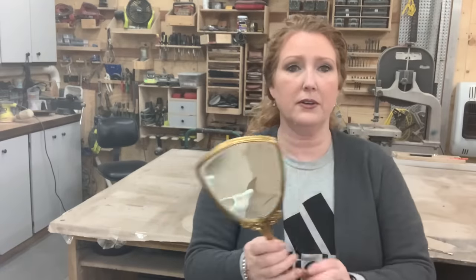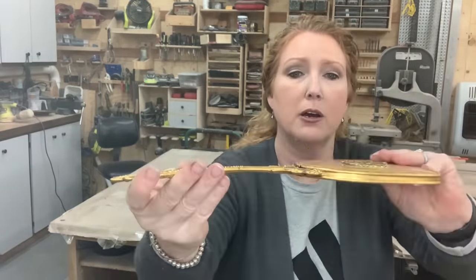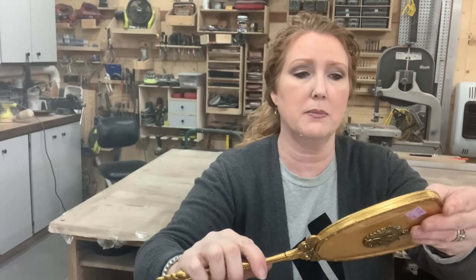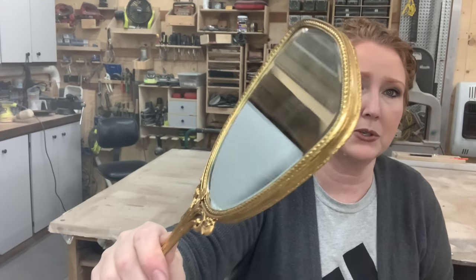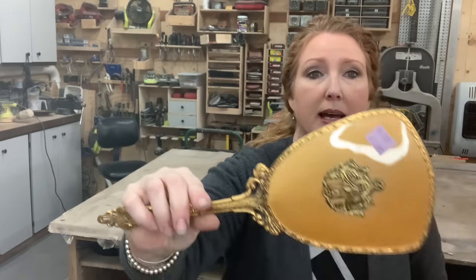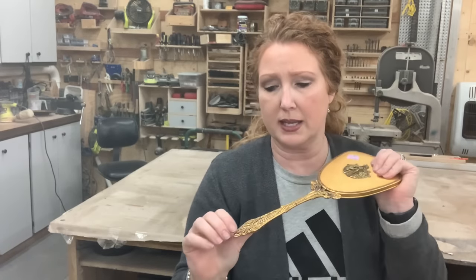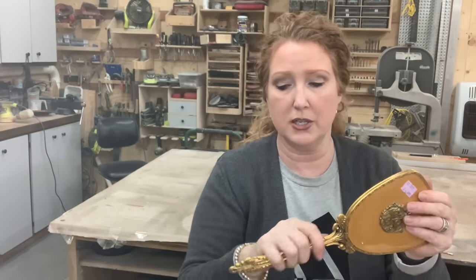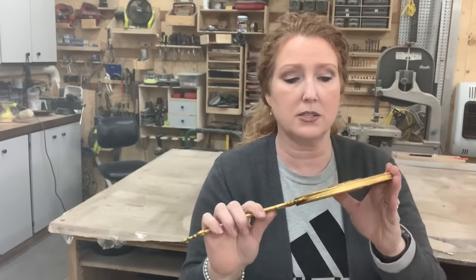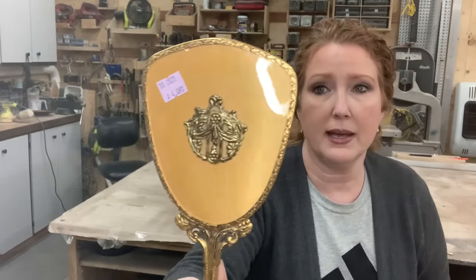And then for $4.09, look, it's a beautiful heavy brass mirror. I've sold little mirrors like this. It's got that nice bevel to it. I have sold mirrors when they're vintage like this, or they look vintage, but it's got that nice weight to it. I don't know what, just decorative, I think, but yeah.